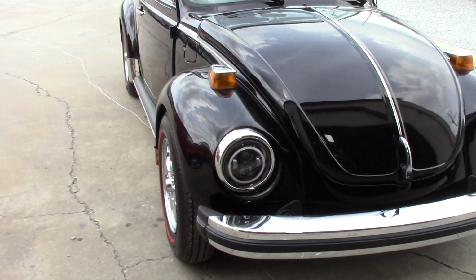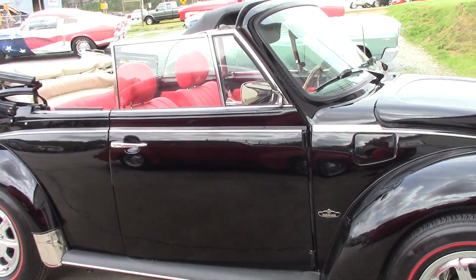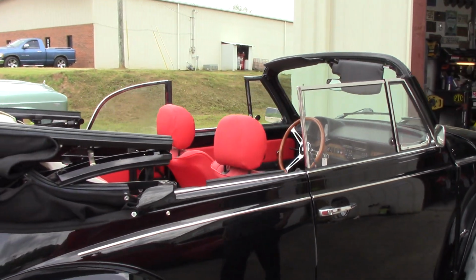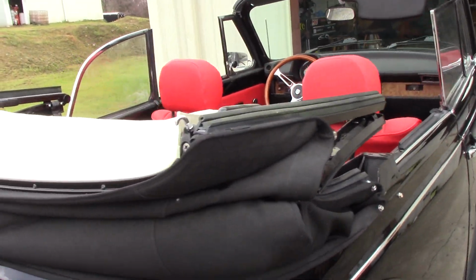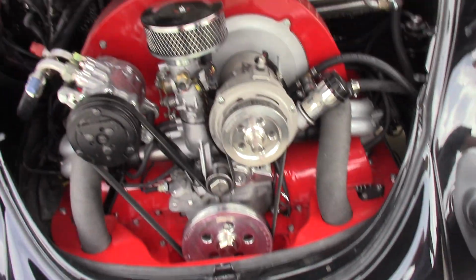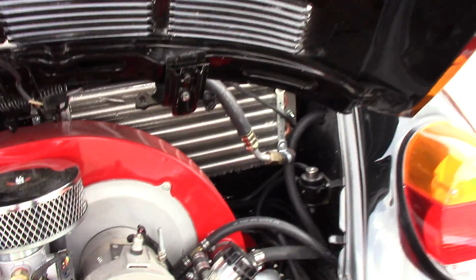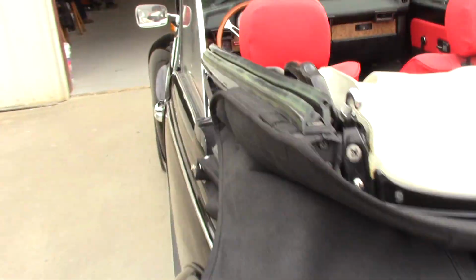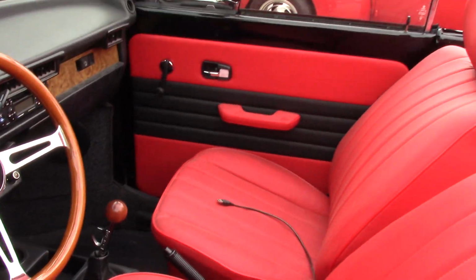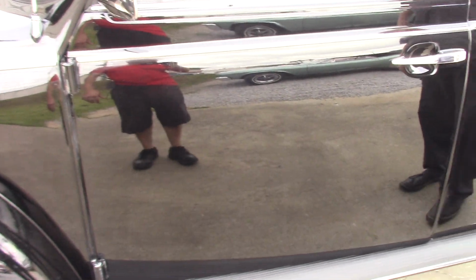Little Mustang, little VW. And this thing sounds like a Mustang. It's really a neat little hot rod. It's a 79, obviously convertible. It's fuel injected. It's got a pretty good cam to it, and it is air conditioned on top of that. Just really a neat car. This came into us white. He wanted a black with red interior. That's no problem.